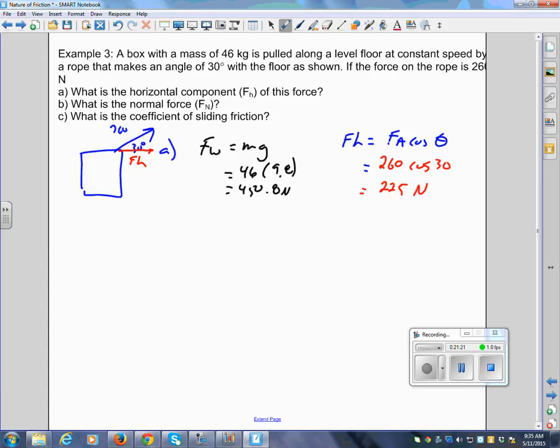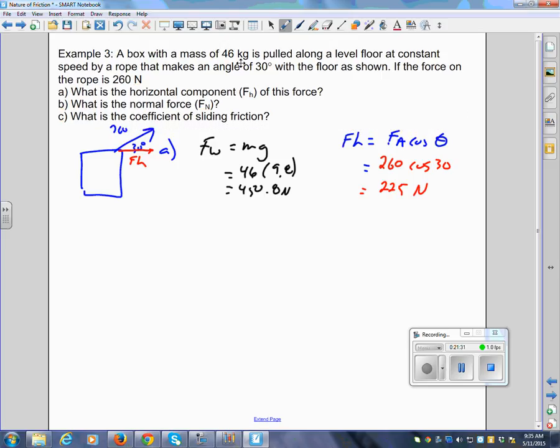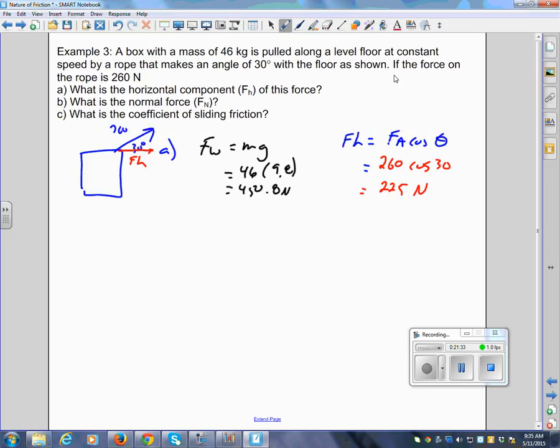What happens to the other, this was 260. What happens to the other, what is that, 35 newtons? 260 minus 225. Or is 260 minus 225 anything at all? It's nothing. It doesn't mean anything, right? 225 newtons is being pulled sideways. That's the component that's pulling sideways.